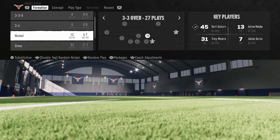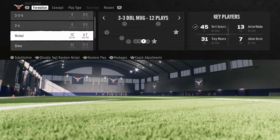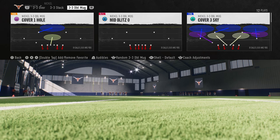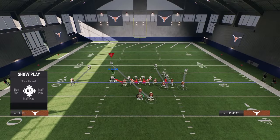Okay, so for the next blitz, we're going to be going over the 3-3 double mug blitz. And what you're going to do is go to your coverage shell. You're going to put this on cover zero, and we're going to show you how to run mid blitz. The way that we're going to run mid blitz is we are going to pinch our defensive line. We're going to crash our defensive line inside.